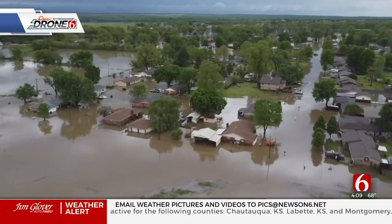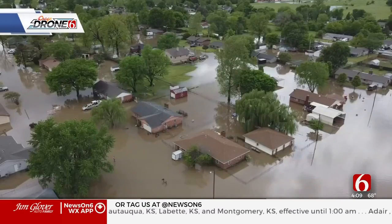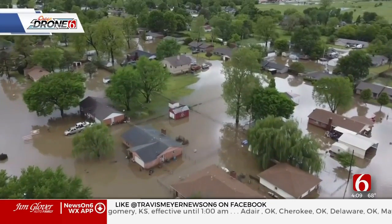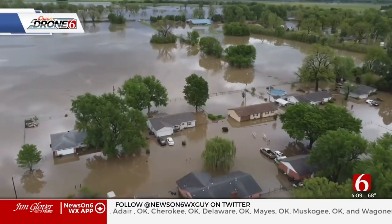This one neighborhood is the hardest hit spot in Tulsa County, in low-lying Bixby, where flooding has been a chronic problem. This neighborhood flooded, but the damage to individual houses was considered moderate. At this point, the homes are very much recoverable. It's going to be a matter of getting the water out, getting it down. We're going to get a lot of people that need new carpets, new flooring, that sort of thing, maybe some new baseboards, but it's a recoverable event for a lot of these folks.